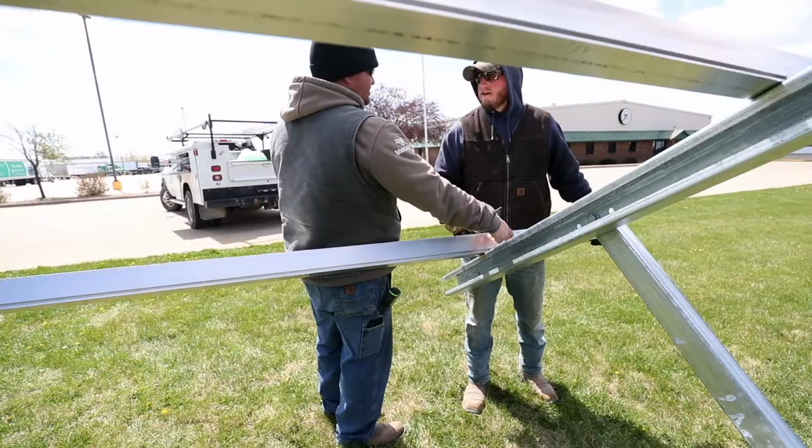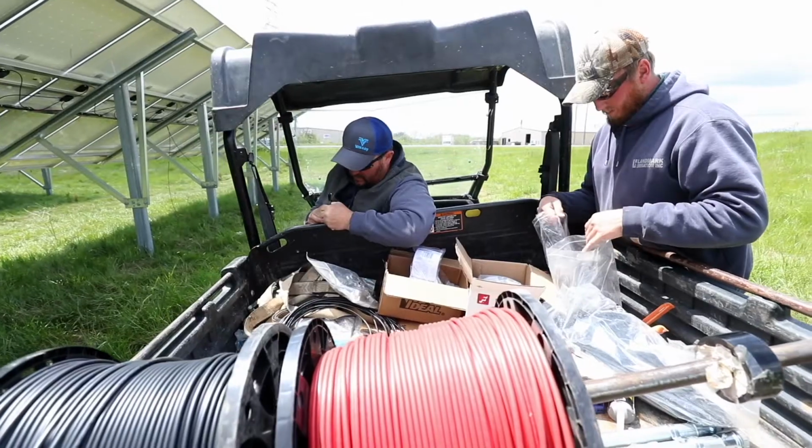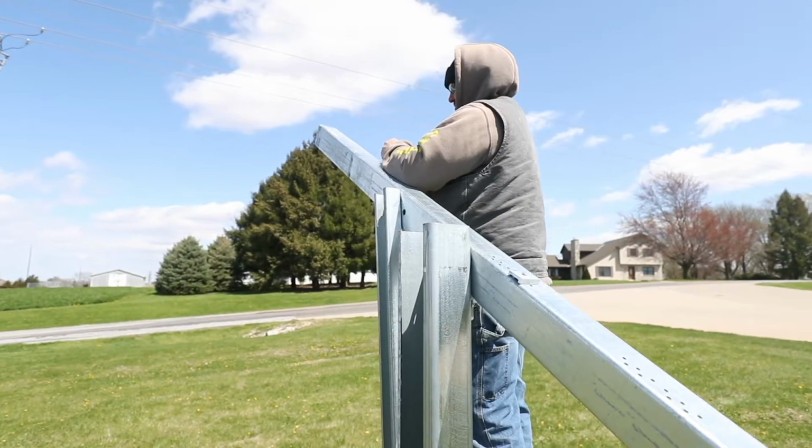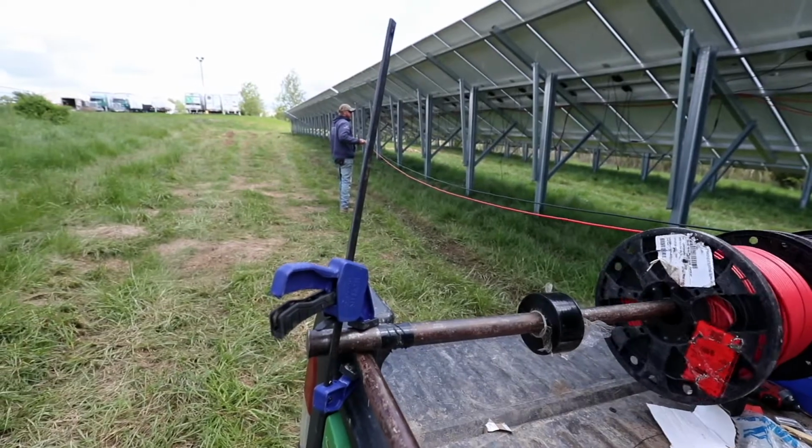We've got a great installation team. You've got to be part carpenter, you've got to be an electrician, you've got to be part roofer, and you've got to be pretty darn tough. These aren't easy jobs to do, but they're very rewarding for the guys that do them.